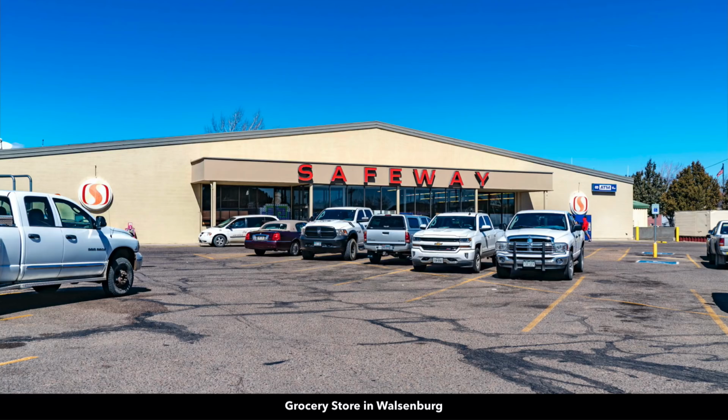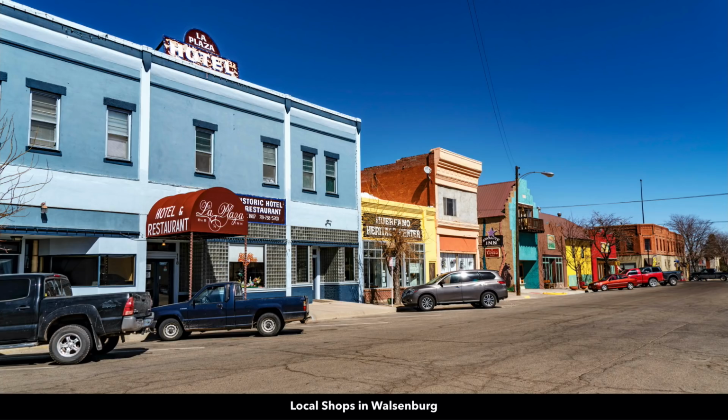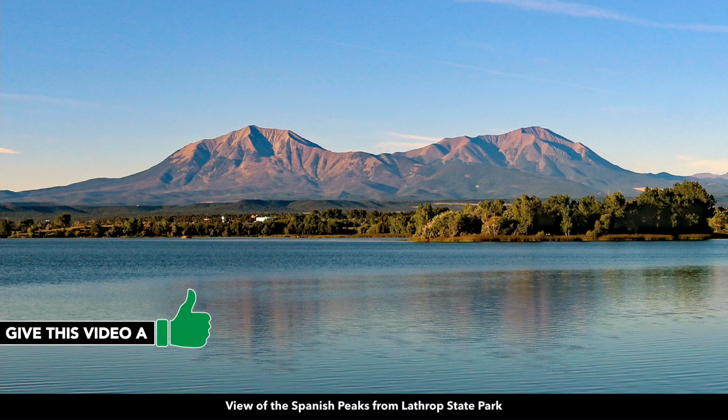There's multiple grocery stores in Walsenburg, a hospital with a level 4 trauma center, local shops, dining, lumber and building supplies. There's a K-12 public school. About 27 miles from the Lathrop State Park, it's Colorado's first state park, roughly 1,600 acres.